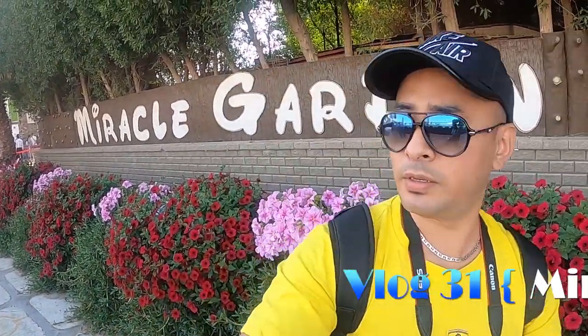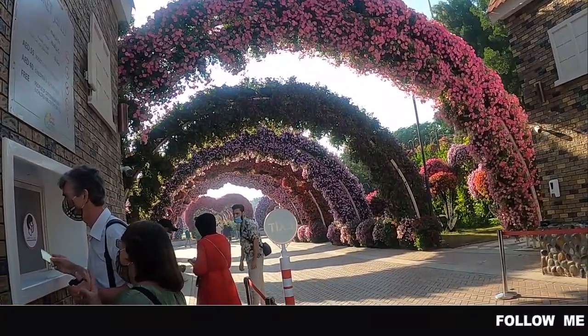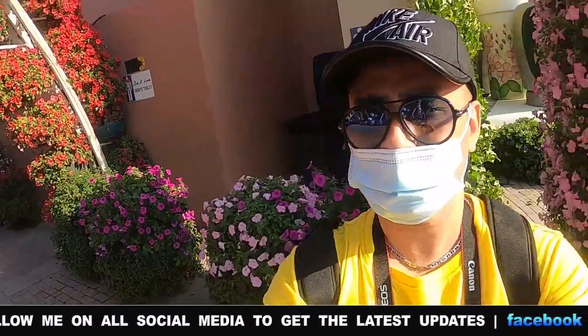Right now I am in Miracle Garden, as I've been planning to come here for a long time, and even my friend requested me to come to Miracle Garden. So guys, let's see what's there inside the Miracle Garden. Right now I'm at the ticket counter. I just purchased the ticket. It's 55 dirhams. Wow, superb. Biggest flower garden in the world.